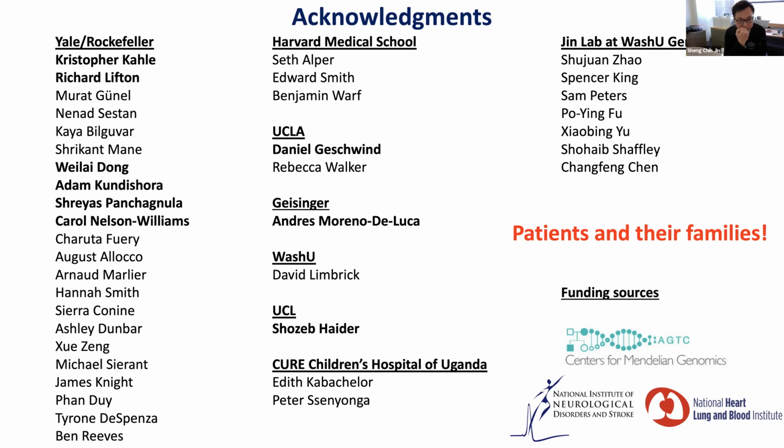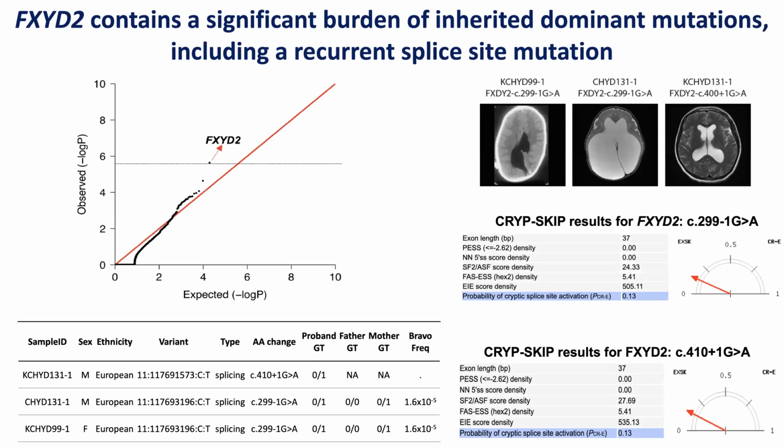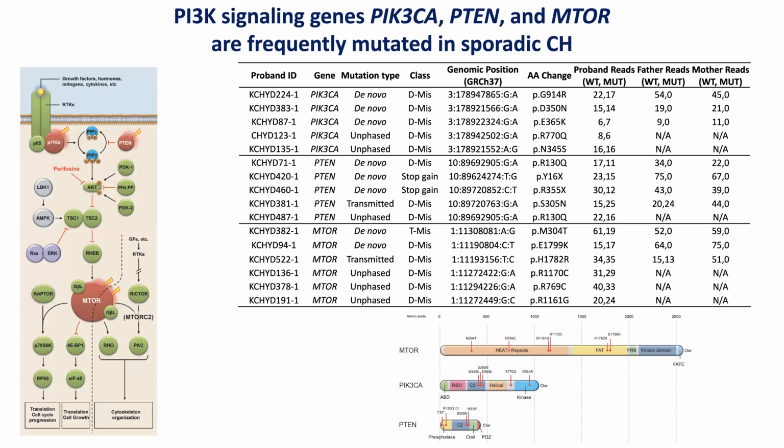Okay. Yeah, makes sense. I have a question. Go ahead. So PIK3CA is pretty often somatic. Do you think that there are cases that you're missing? Not that you're missing, but that we're missing in general by testing blood?